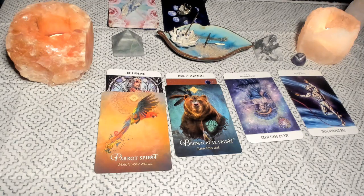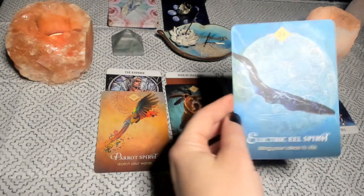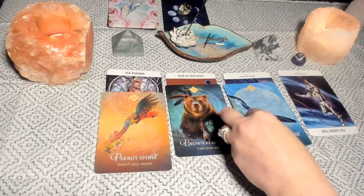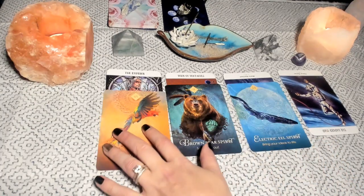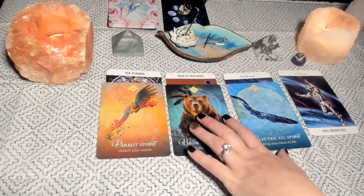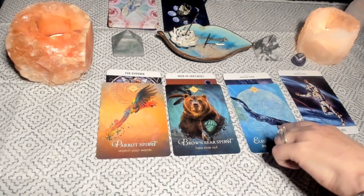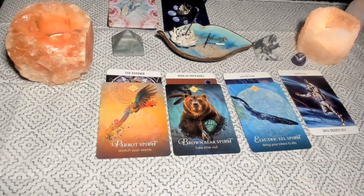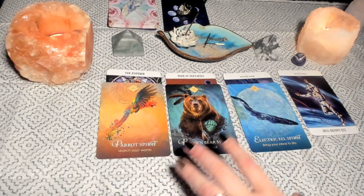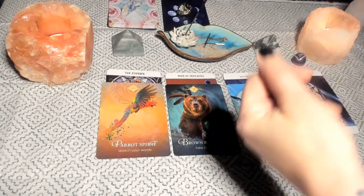Even another great one, electric eel spirit, bring your ideas to life. Okay, what is your idea? Your idea is to get out of this energy and into this energy. Bring it to life. The eel's not going to wait. If it's hungry or if something attacks it, it's going to sting. Now, I'm not saying you should go out and sting anyone, but in the same way, it should be reflexive.